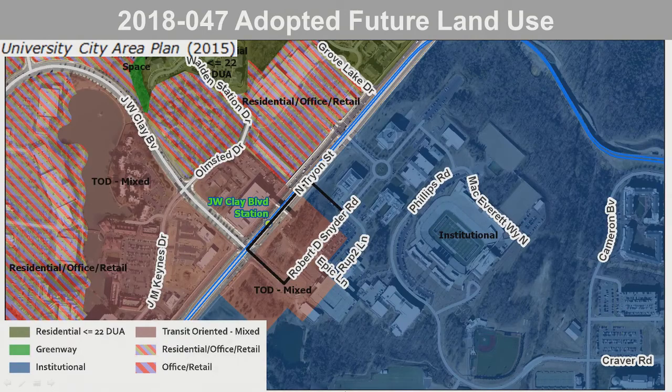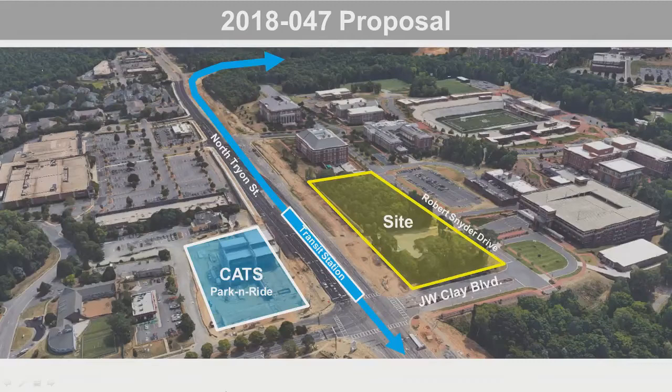Quick snapshot of the future land use. Of note here is the brown color, which is the transit supportive use adopted as part of the University City area plan back in 2015, which was anticipating the transit-oriented development around the station. And then obviously you see the context of the university. So it's this site, this bridge between the university and the connection to North Tryon and the Blue Line Extension Station.